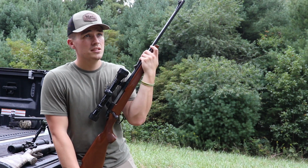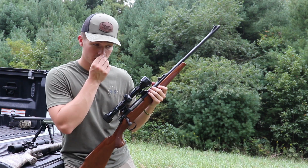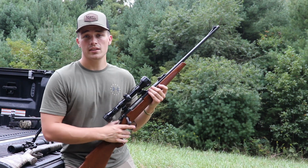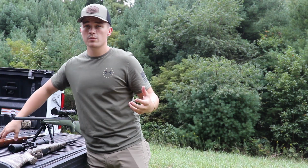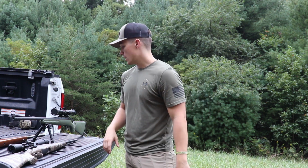If you want something Remington and want to spend a little less, I know the Remington 770 is also a very good option. My buddy Hunter has one, and he's killed plenty of deer with it, and it's a little bit less expensive. So if you're wanting a Remington and you want to spend a little bit less, the Remington 770 is a very good option.